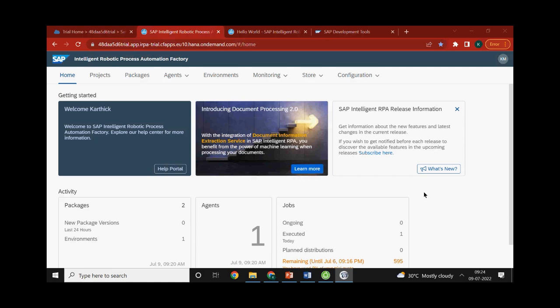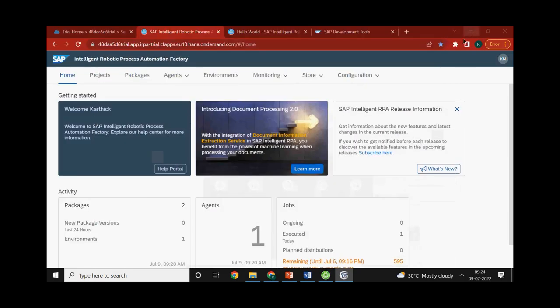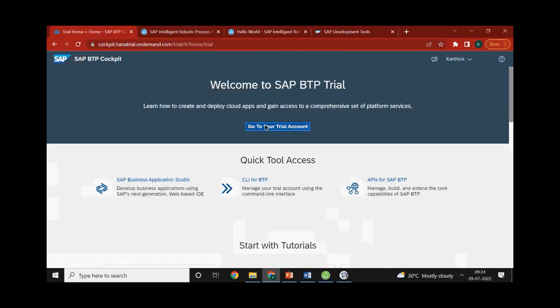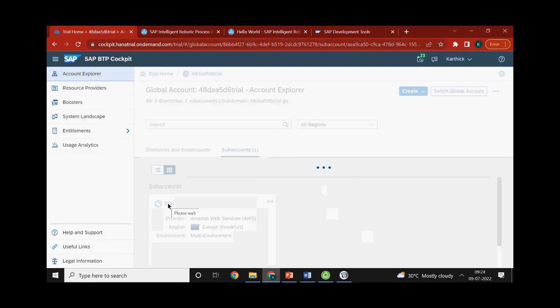I could not, because I'm still waiting for the recipe to give me the UID and password. Okay. Just see my account. See, guys, just click on this trial account. Once you click on the trial account, this is the booster it was showing, right? Come back to the trial home. Go to the trial account one more time. Click on this trial.